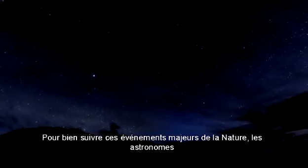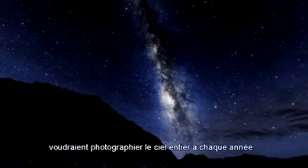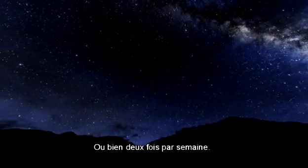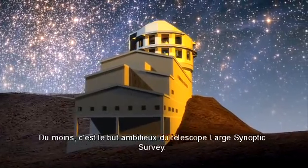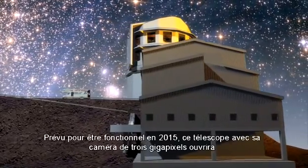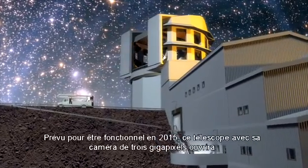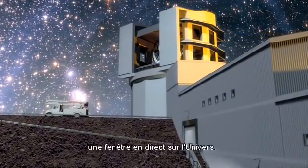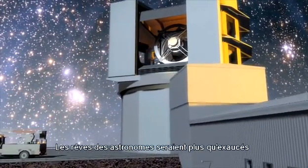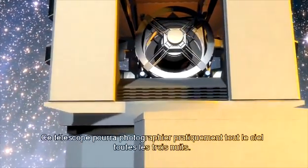To keep track of these grand plays of nature, astronomers want to carry out all-sky surveys every year, or every month, or twice a week. At least that's the ambitious goal of the Large Synoptic Survey Telescope. If completed in 2015, its 3-gigapixel camera will open up a webcam window on the universe. More than fulfilling astronomers' dreams, this reflecting telescope will photograph almost the entire sky every 3 nights.